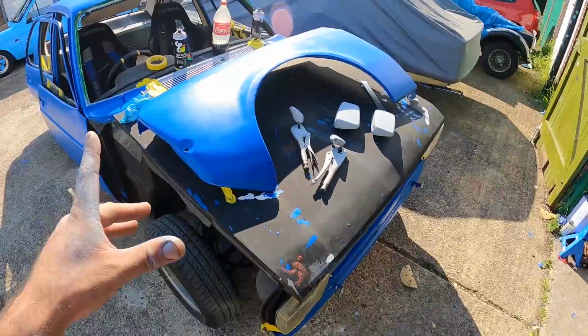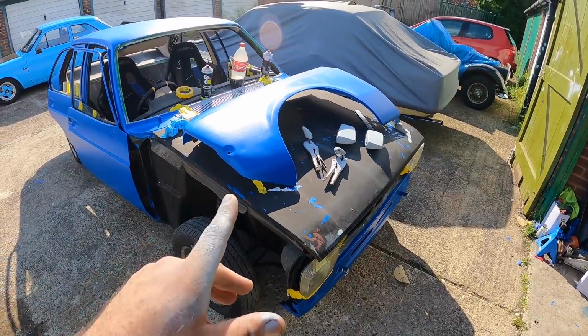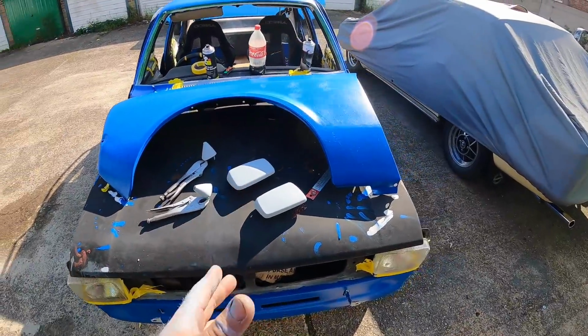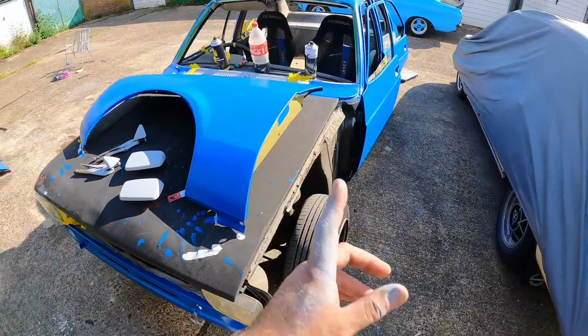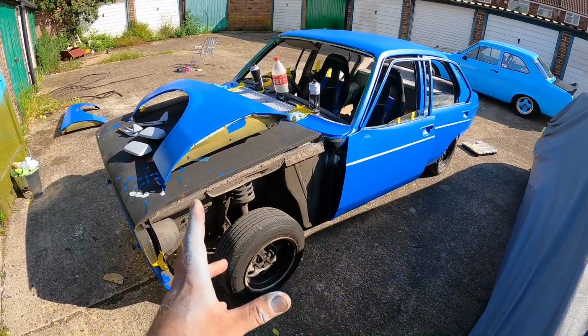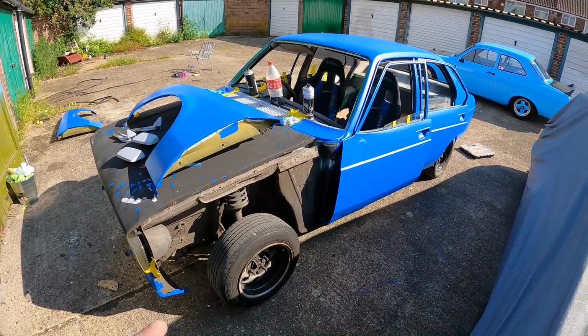So yeah, I'm not going to fuss too much with the bonnet, and I actually do plan to get a fiberglass bonnet for this car, but I will keep the metal one to fit when I take her to drift days. I'm also planning on getting a set of fiberglass wings and a fiberglass boot lid, but again, I'll keep the metal ones for any drifting that I do.